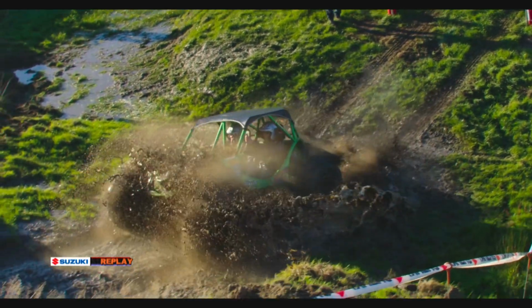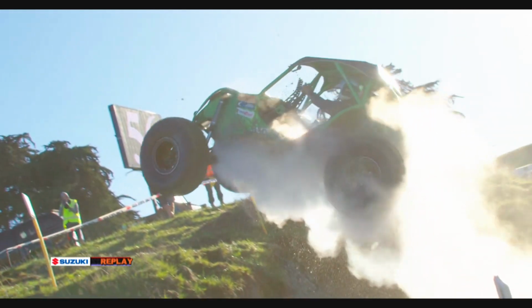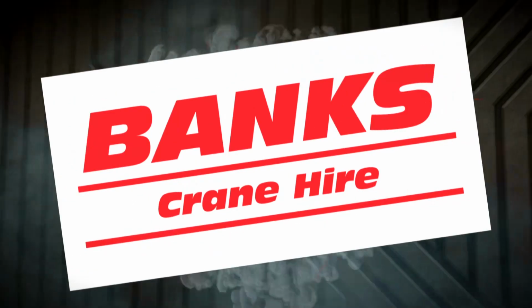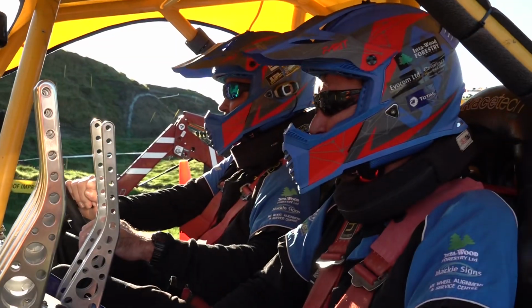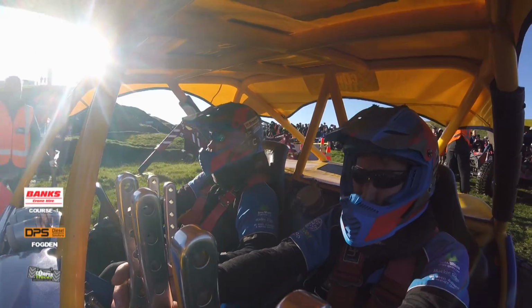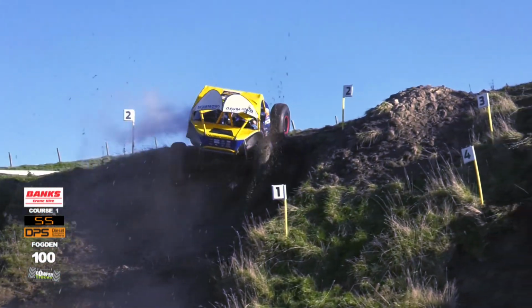Have a look at this. The driver and the co-driver absolutely blind the second that bow wave comes across the bonnet of that truck. It's all about risk and reward. This is the only 4-cylinder truck in the competition, and this is Nathan Fogdon and Mike Gibbons. Don't let the lack of power fool you.